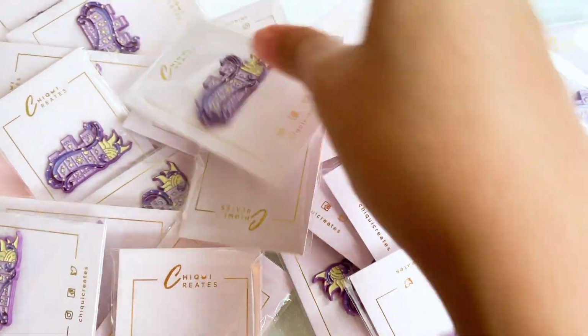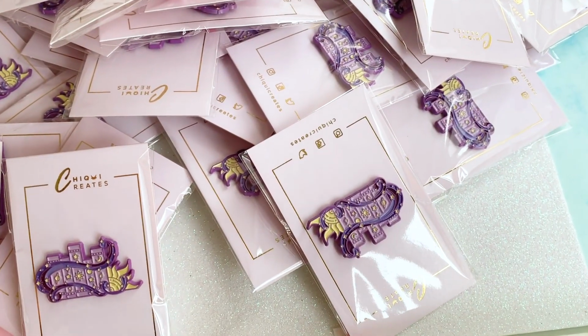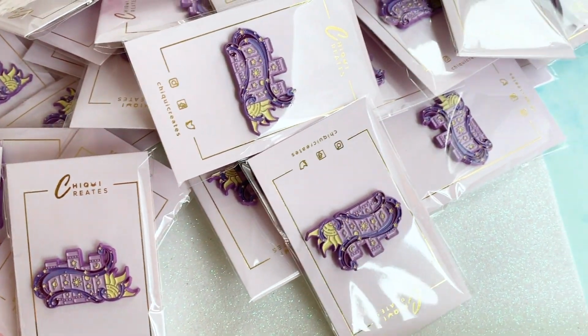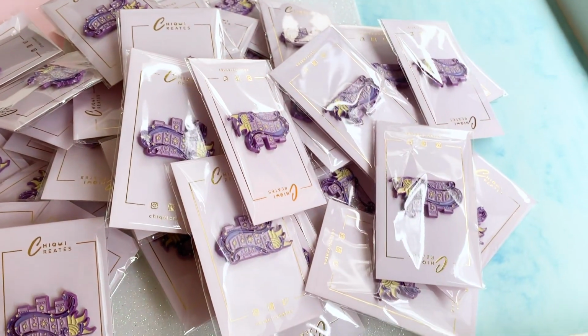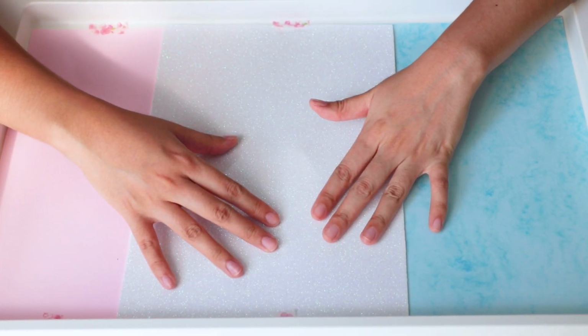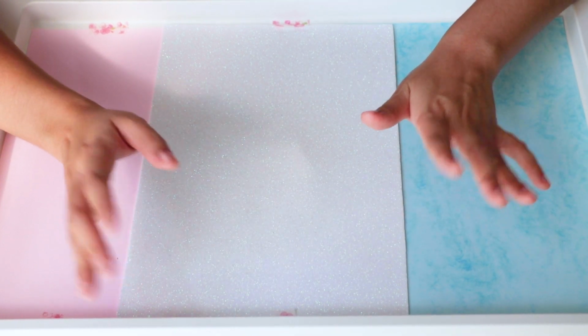Alright, I am done. All of these pins have been put in their little plastic bags to protect them from dust and from water or other liquids. It is almost 4 right now, so I think I will be moving on with the Lyra pins, since they're the ones that I need to pack tomorrow to send on Monday for all of the pre-orders of the Lyra pins, of course.